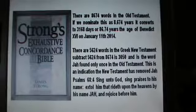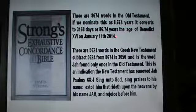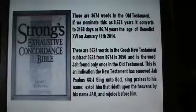This is the age Pope Benedict was on January the 11th, 2014, when I was 70 years of age. Anyhow, that's how the numbers all work. Subtract the Greek from the Hebrew and you get 350, which is Jah. So it's Psalm 68:4, sing unto God, sing praises to his name, extol him that rideth upon the heavens by his name Jah, and rejoice before him. So we're not talking about Lucifer here, we're talking about Jah.